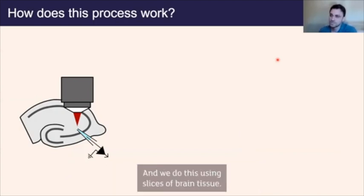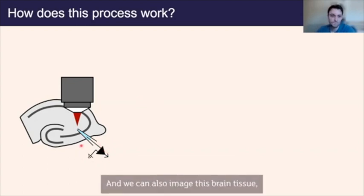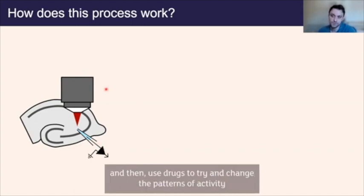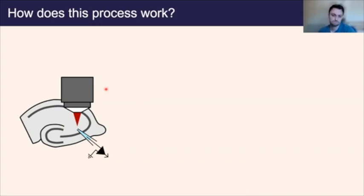And we do this using slices of brain tissue. And we can place electrodes in this brain tissue, and we can also image this brain tissue and then use drugs to try and change the patterns of activity or block certain processes to understand how this works.